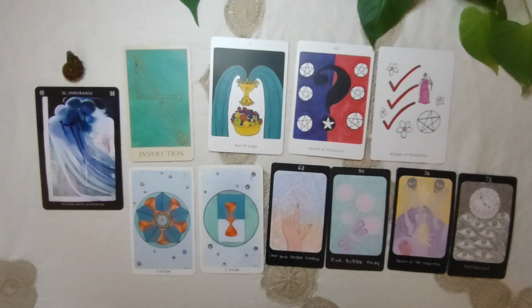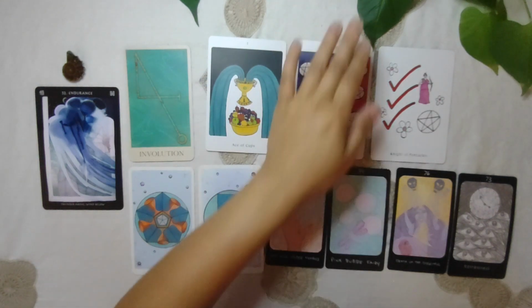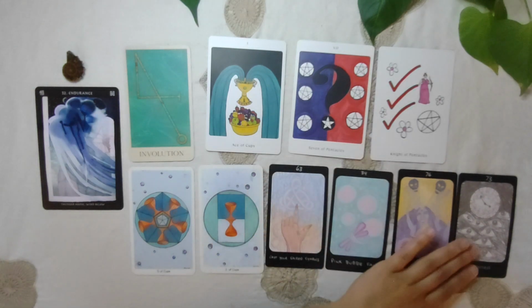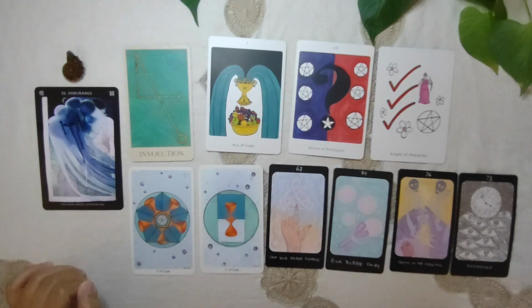Okay, I think that's much better. I ended up just closing my window all the way, and now we shouldn't be hearing that car alarm and the rain as well.